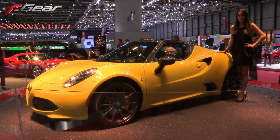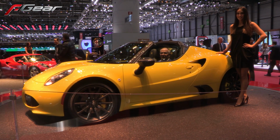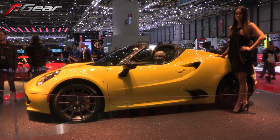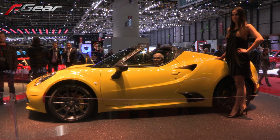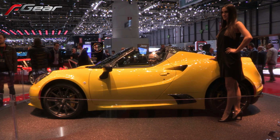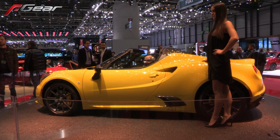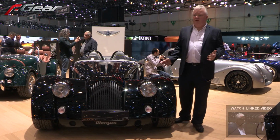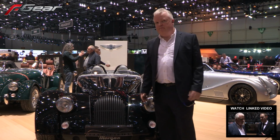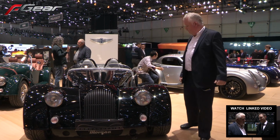One of the cars I've been hoping to see here at Geneva is this, the Alfa Romeo 4C. Built in very limited numbers, 2,000 cars a year on the Maserati production line. Raw performance figures, 0 to 100 time 4.1 seconds, top speed of 257. They're only producing 2,000 units a year. What a fabulous looking car. Germans have a phrase for this car. It's called Guten Morgen. Good Morgen. And it's English, so we like it even more.